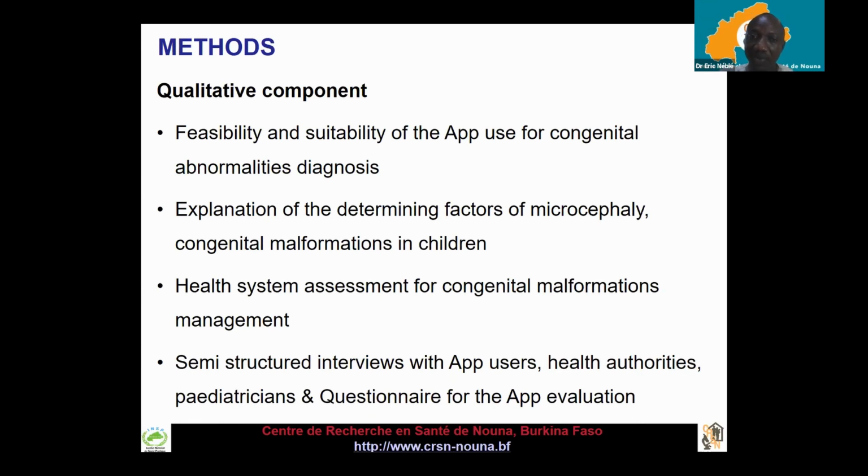diagnosis, and we'll try also to have an explanation from the mothers and other stakeholders to determine the factors that are leading to microcephaly and congenital abnormalities in our settings. We'll also assess the health system for congenital abnormality management through semi-structured interviews with health authorities, the app users, and pediatricians, and we administer a questionnaire for the app evaluation afterwards.